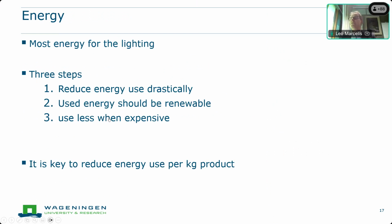How can we reduce the energy use? Well, I think the most important step one is we need to reduce the use of energy, and it needs to be a drastic reduction. And then once we have made a drastic reduction in the energy use, the remaining energy that we need should be renewable energies. In countries like the Netherlands, that will be mainly solar power, wind power. In some other countries, you will have also some other sources of renewable energy.